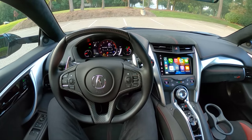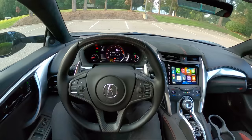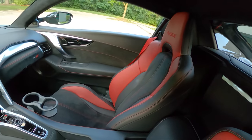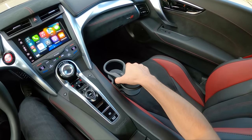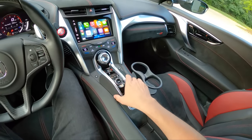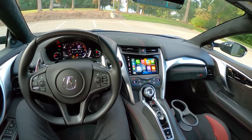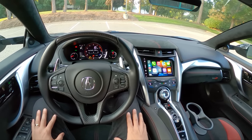All right, on the inside, we've got some more carbon fiber here on the steering wheel and right up top above the gauge cluster. The rest of the interior is mostly unchanged. We've got some red accents on the seats, Type S badging right here, our funky cup holder situation, a little bit of Alcantara down here. This interior is feeling a little bit dated at this point, but honestly, it's all about the driving experience and it's all about the powertrain in this NSX Type S.